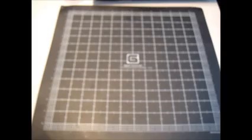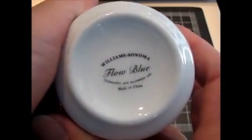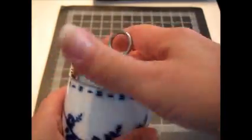So I gave her 20 bucks for the mugs, and then also for these, I have 4 of these. These are Williams-Sonoma Flow Blue Egg Coddlers. This whole set will sell for about $30, and they are selling really well.